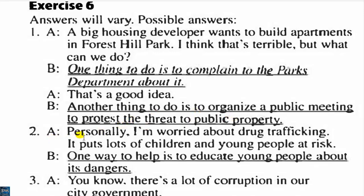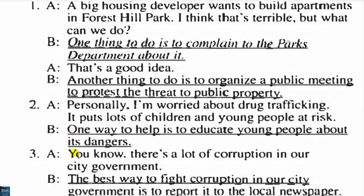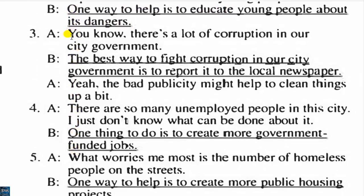2. Personally, I am worried about drug trafficking. It puts lots of children and young people at risk. One way to help is to educate young people about its dangers. 3. You know, there's a lot of corruption in our city government. The best way to fight corruption in our city is to report it to the local newspaper. Yeah, the bad publicity might help to clean things up a bit.